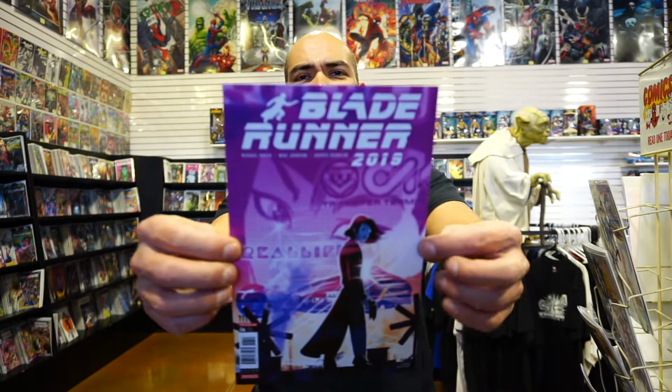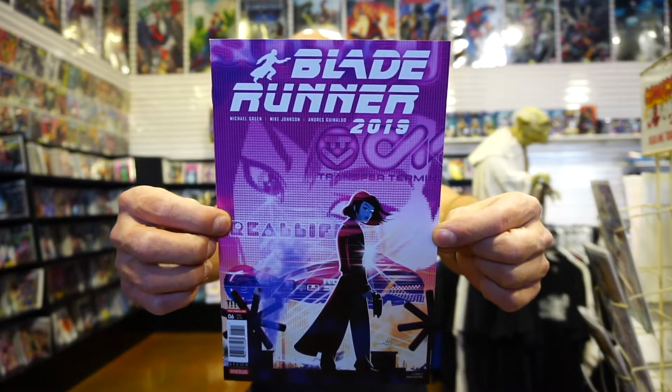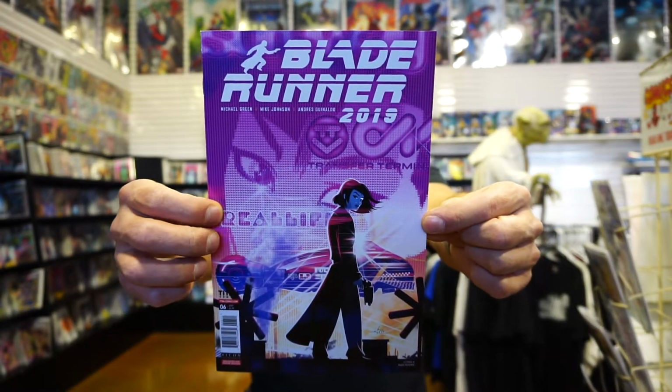Now, the next one I have here is on Titan Comics, another series I've been looking forward to reading, and that's Blade Runner, issue number 6. Guys, I have enjoyed this series thoroughly, enjoyed everything about this. The guys who are writing this, Michael Green and Mike Johnson, you can tell that they love what they're doing, writing this story. They're having fun writing it. I've really enjoyed this one.